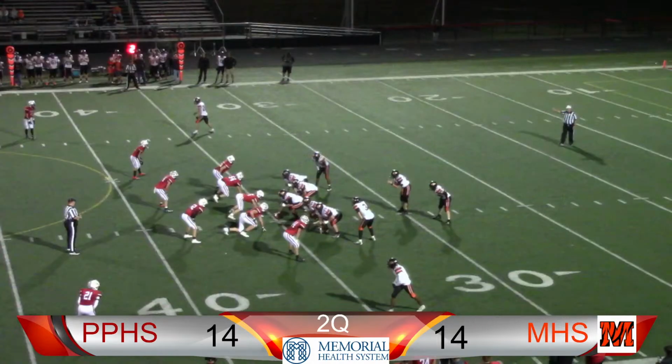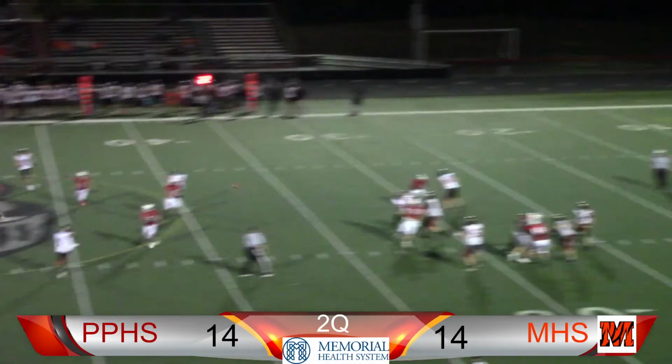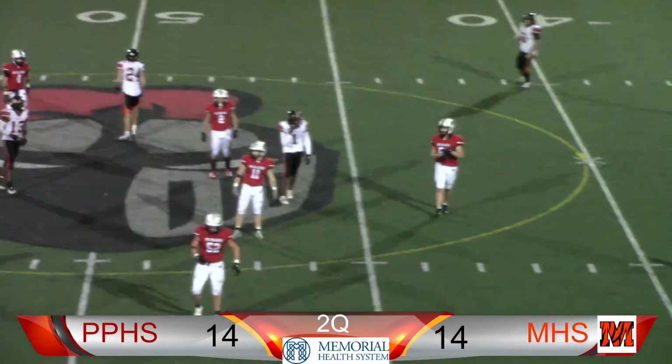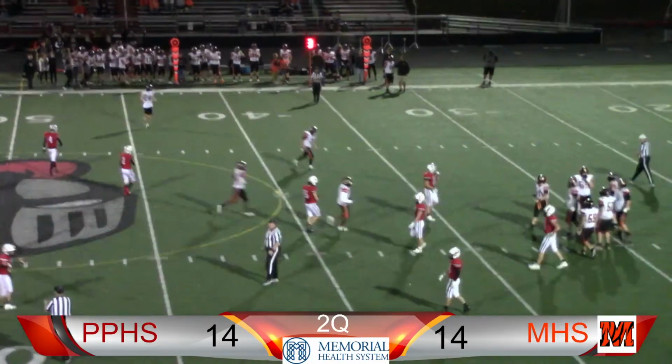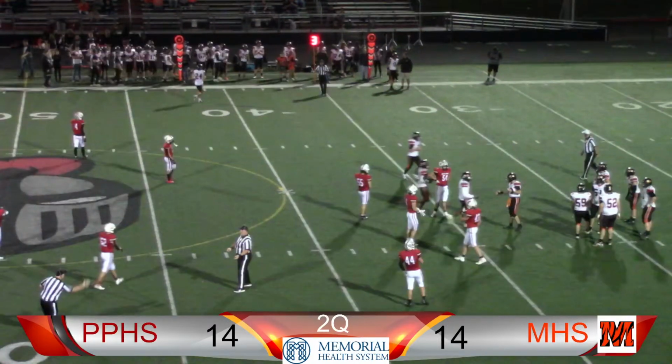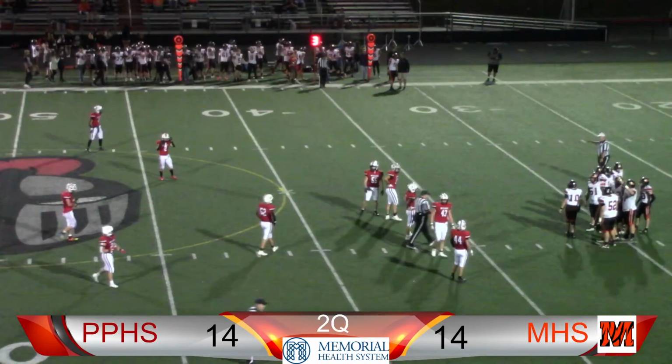Tigers have 2nd and long. They go back to the shotgun, and they're going to look to throw. A little pattern across the middle, and Lears Kelly is going to have it knocked away. He actually had his man just a little too slow out of the shotgun. Warden didn't quite see him out of the break.